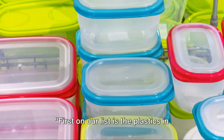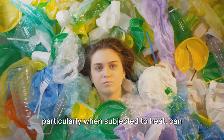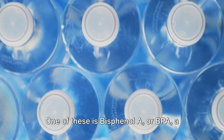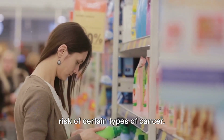First on our list is the plastics in your kitchen. These everyday items may not be as benign as they seem. You see, certain types of plastic, particularly when subjected to heat, can release harmful chemicals. One of these is bisphenol A, or BPA, a compound often found in food and drink packaging. Studies have linked BPA to an increased risk of certain types of cancer.